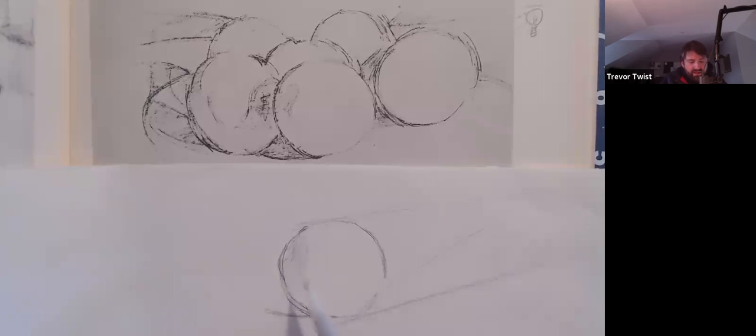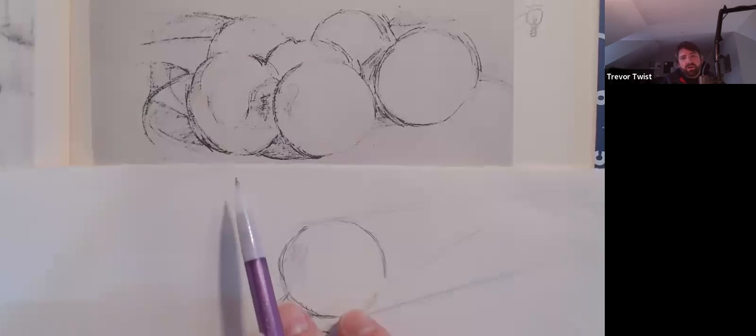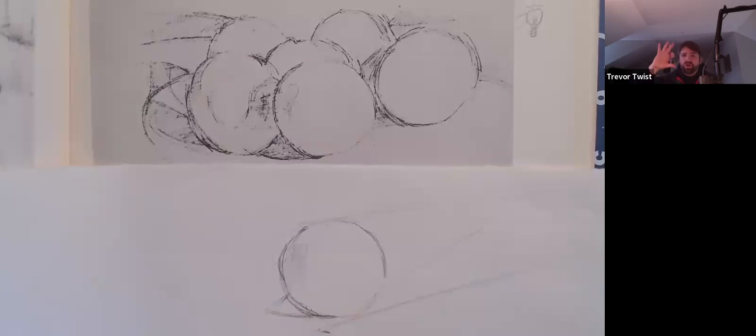Then quickly, the shadow is interrupted by our second orange. And where our first orange, you could argue, is as circular as possible, the second orange is more of an oval. It's taller than it is wide. So we're getting into this idea of theme and variation. So yes, they're all spheres. Yes, they're all oranges, but there's going to be enough variation to make each one unique so that it never gets too repetitive.